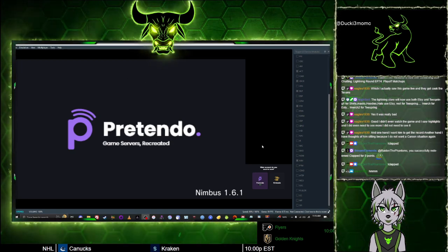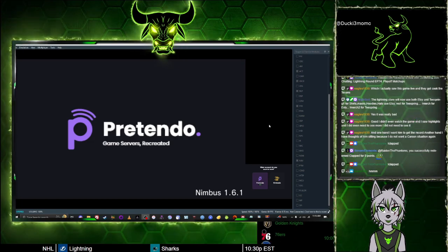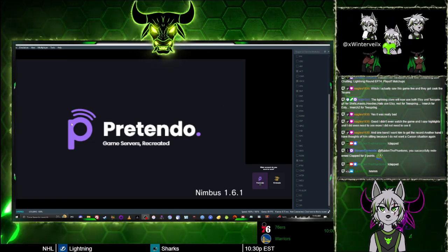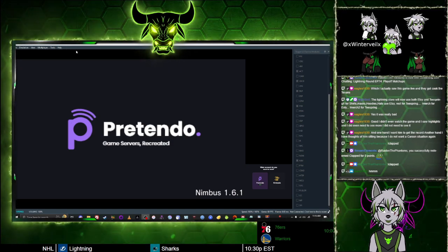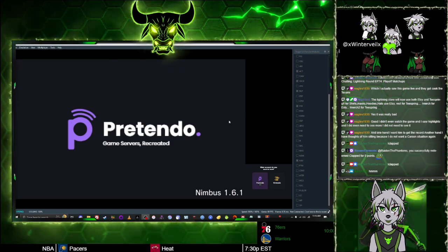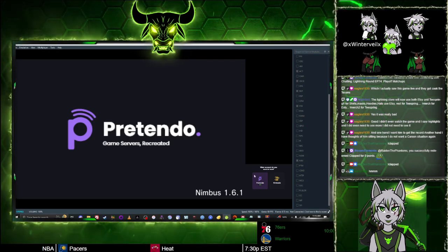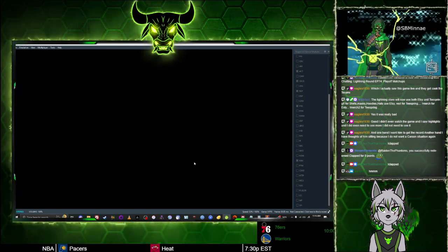If it still shows up like this, just close it, uninstall Nimbus, and then reinstall it. Hell, close Lime, reopen Lime, and then hopefully it would all work from there. So for me, it's already there. I'm just gonna click on it just to get it out of the way.